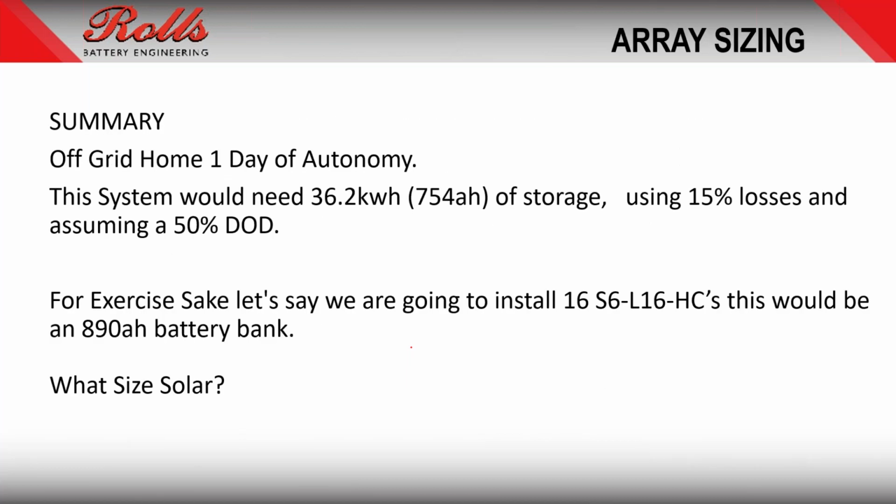So just a summary, off-grid home, 1 day of autonomy, system needs 36.2 kilowatt hours of storage or 750 amp hours using 15% losses. For exercise sake, we would install 16 S6L16HCs, which are 2 parallel strings of L16 batteries. What size solar? Again, for this size solar on a 754 amp hour battery bank, I want between 75 to 150 amps of charge current. To get 75 to 150 amps of charge current, I'm going to need between a 6 and 8 kilowatt solar array. Okay.